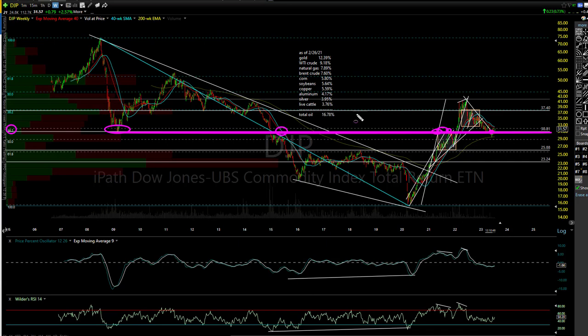It also aligns with a 38.2 Fibonacci retracement of the entire initial bull run from the 2020 lows. So it's just right now a typical counter trend retracement. And if this bull market continues, it'll look something like this going forward. And that will be inflationary, rising commodity prices: gold, crude, natural gas, corn, soybeans, copper, aluminum, silver, cattle, etc.